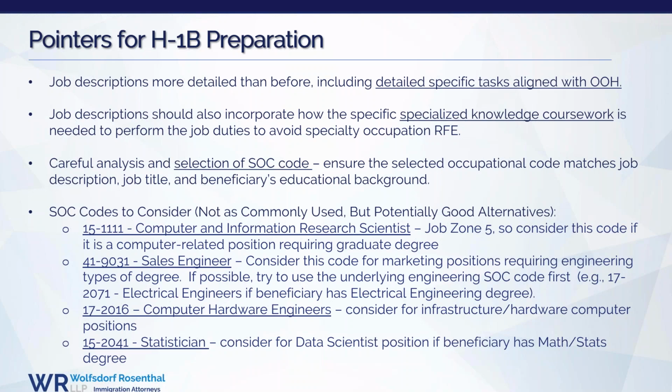Another thing is I think it is helpful to include the specific specialized knowledge coursework and how that is needed in order to perform the job duties, and to list out that coursework in the sections of the letters of support that talk about the beneficiary's qualifications. And then finally, I think the best way to avoid an RFE, if it even is avoidable and it's not avoidable in every case, is the selection of the SOC code.